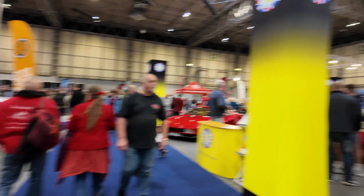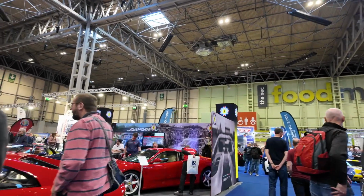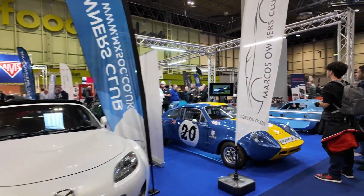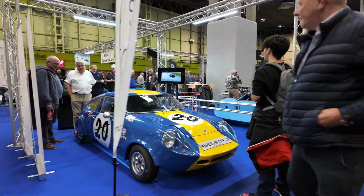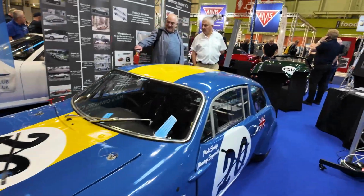We've got Ferraris, but I'm not really that interested in them. Sorry, guys. Oh, Marcus. That's a cool car. So this is based on a Mini. Fiberglass, Mini-based kit car. It's absolutely tiny. Look how small it is. I'm stood next to it. It's so small.